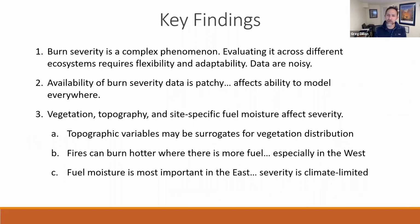All right, so to kind of bring this all together, what can we draw from all of this work? What are our key findings? First off, we definitely, I think, can conclude that burn severity is a complex phenomenon, and that evaluating it across ecosystems and across the entire United States, or at least the contiguous US, requires a lot of flexibility and adaptability. And you saw that in some of the variation in methods that we used from east to west, different data sources, the context of forest versus non-forest, all of that. And that affects our ability to model the data.